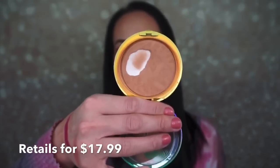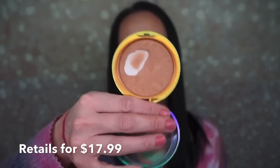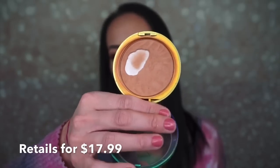You can get these at the drugstore and, you know, I forget how much it is, but I have another one of these. I have a backup. And it's a really good bronzer. I like to do my face with a 3.